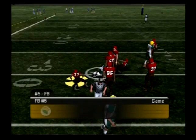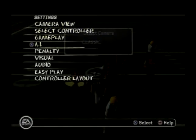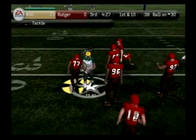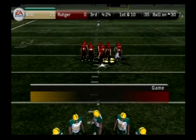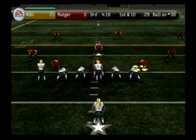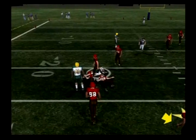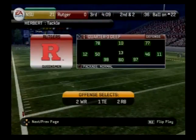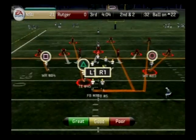Number 5. First and 10. Number 5 on the run, gain of 8 on the play. Second and 2, ball on the 22-yard line.